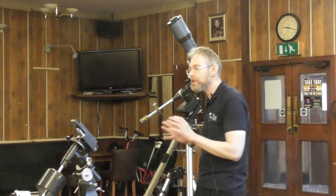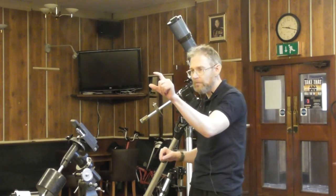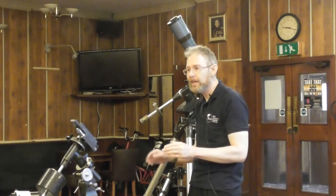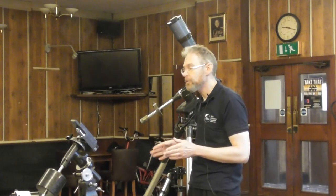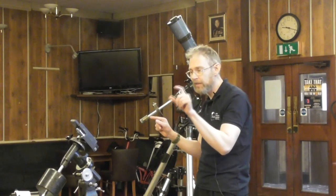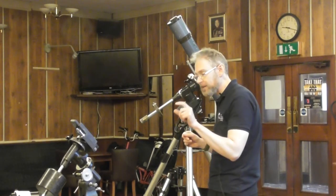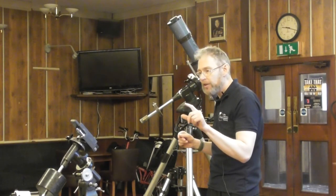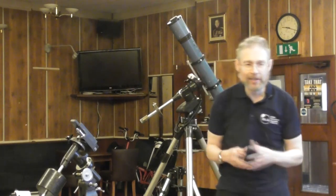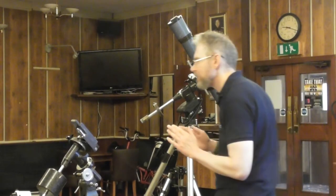You can look at, say, the double-double Epsilon Lyrae, where it has four components, two over there, two over there, and each of those pairs is separated by 2 arc seconds. You can put a high magnification on, you need a magnification of about 200, 300 to see those clearly, and you can see them very clearly split. That 2 arc second separation is very, very clearly defined. Whereas I find with a catadioptric telescope of this kind of size, it's smudgy. You can imagine it, you can see it, but it's not clear.